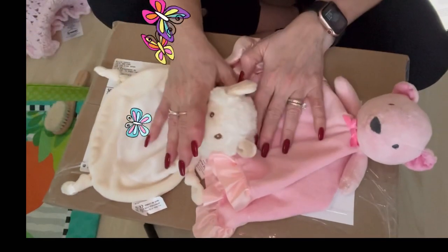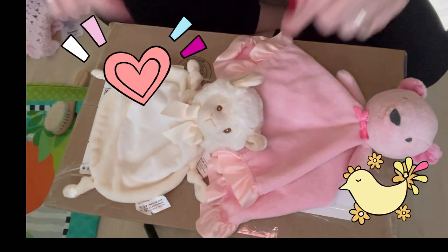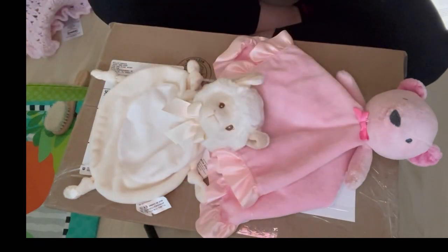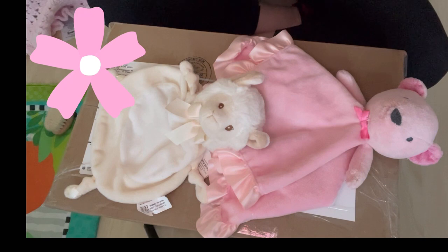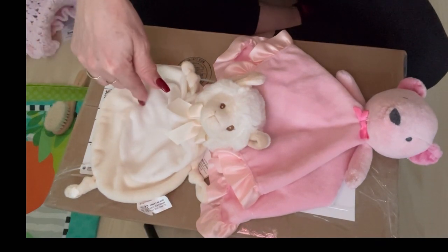Here I have another box opening. I'm so excited. This is a prototype baby. So cute. She's Ana. Okay, we're gonna see what I have here, and we're gonna do her open box.